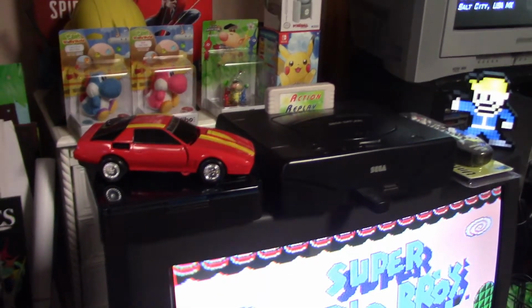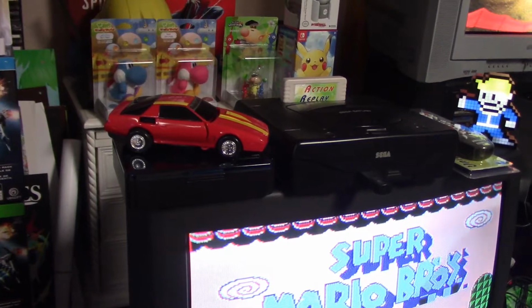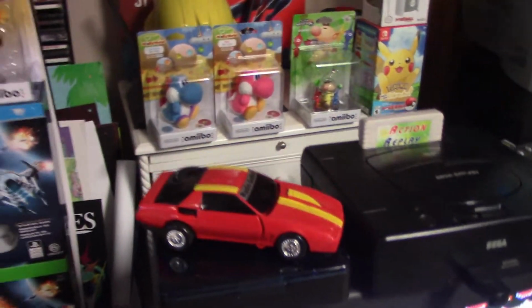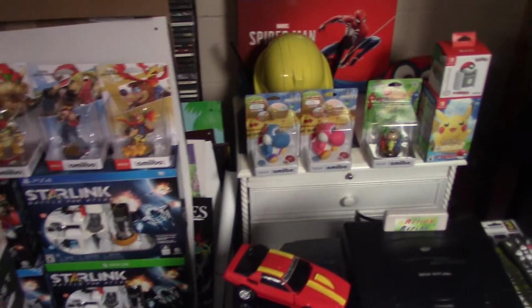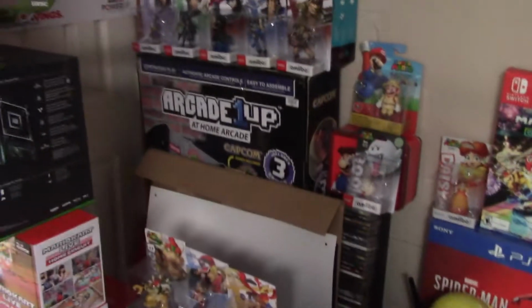And on top here I have this little car I actually got from the thrift store. It's actually not a Transformer, but a GoBot. So I thought that was cool. It's actually a little radio. So I just left that on there because it just screams 80s when I was a kid. So more amiibos here, just an absolute ton in this little corner.